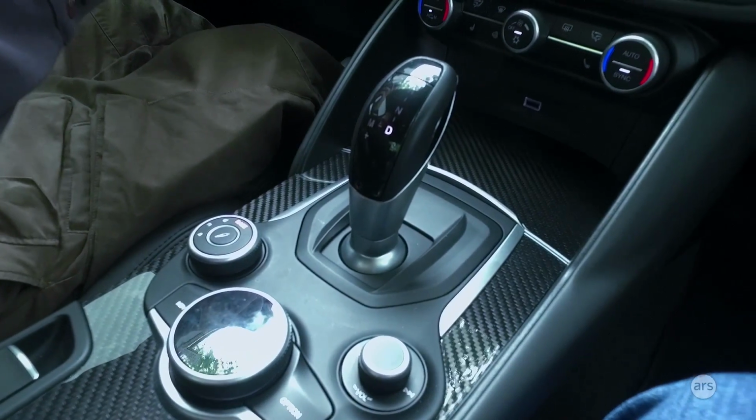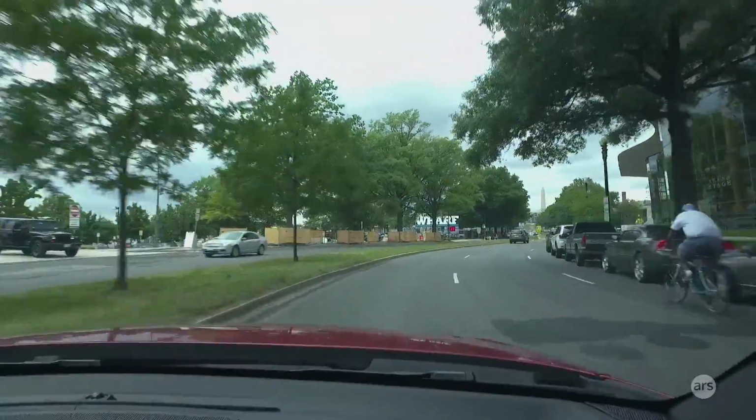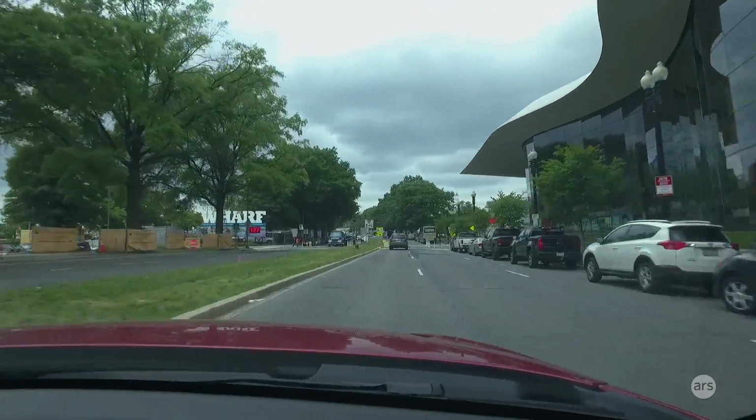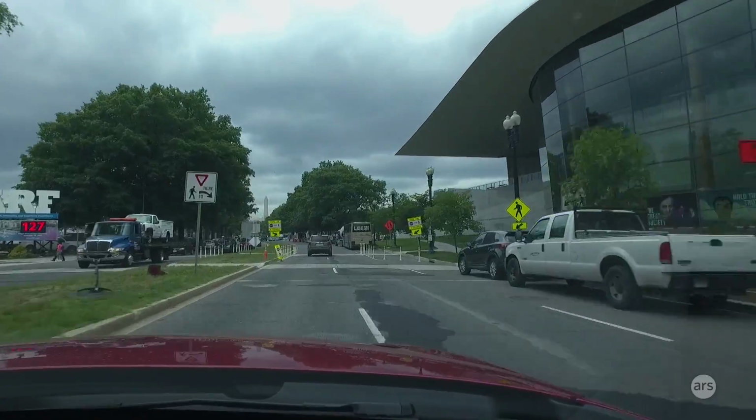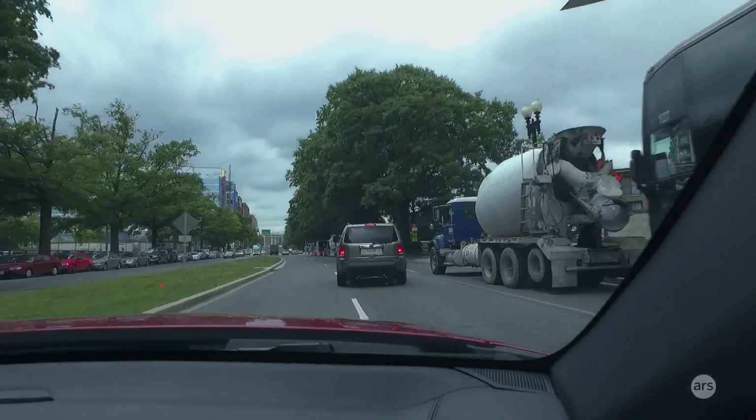The steering is very direct. I think it's about 2.2 turns lock to lock. So the steering is very quick. And that noise, I mean, it's fantastic. Okay, you have to have it in race mode to make it sound quite that good. In dynamic, you get that noise above 4,000 RPM, and it's pretty quiet in normal.